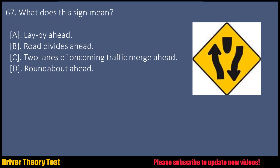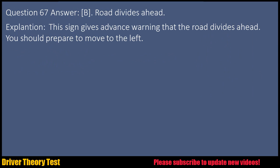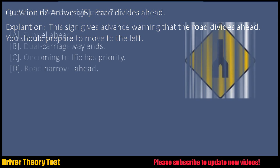Question 67. What does this sign mean? A. Lay-by ahead. B. Road divides ahead. C. 2 lanes of oncoming traffic merge ahead. D. Roundabout ahead. Answer: B. Road divides ahead. Explanation: this sign gives advance warning that the road divides ahead. You should prepare to move to the left.